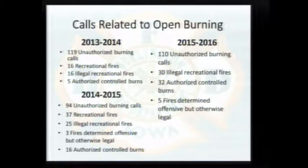So we went out and the fire was illegal. Mostly those are due to leaf burning. Wrong day of the week, wind speed's too high, wrong month, stuff like that. 16 of those were related to recreational fires. And of course, we didn't have the ordinance in, so those were all illegal, all had to be put out. And then we had 5 calls for authorized controlled burns. So people just called in and said, hey, so-and-so's got a fire, we go out and check it out, and nothing was wrong. Everything was legal, they continued to burn.